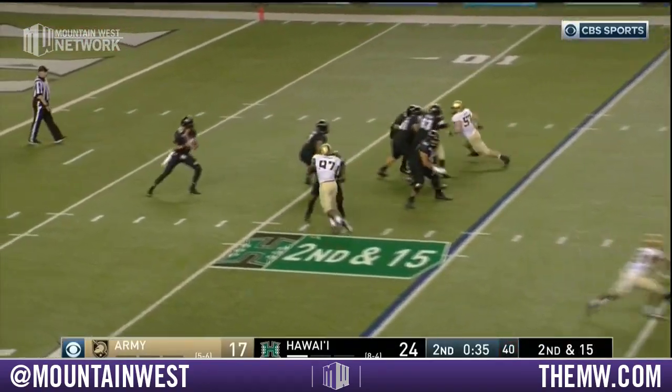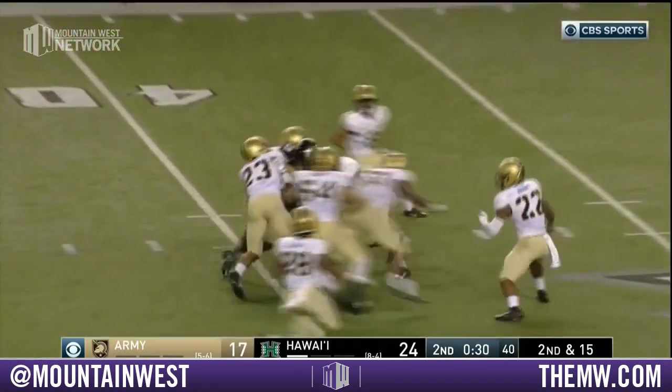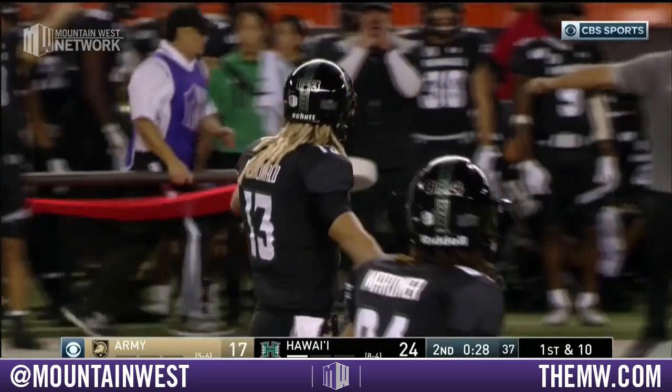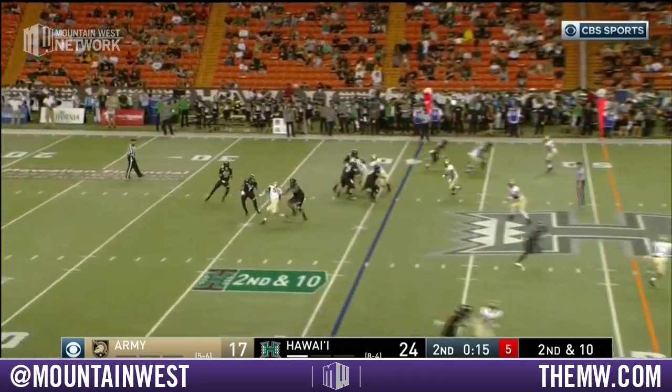Showing like he's going to blitz now, drops back into coverage. McDonald flings it, caught at the 30, off and running. Jared Smart, Riley there, Malcolm Morrison there to slow him up, gain of 26. We'll need to get 25 more yards. Kick that 50-yarder against Fresno State.